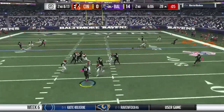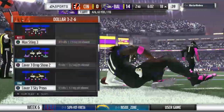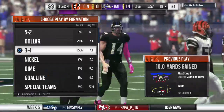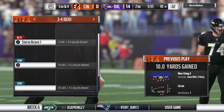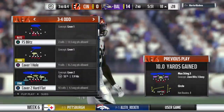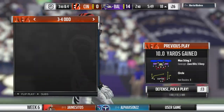From the shotgun, he'll look to throw to the sideline, and that is a heck of a catch as he was able to get both feet in. If you're running an out route, it's likely you're going to end up near the sideline. And what did we just see there? Toe tap. You got it. The benefits of practice. Toe tapping, foot dragging, picking it up, and making sure it was a catch.